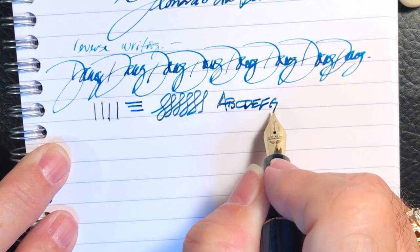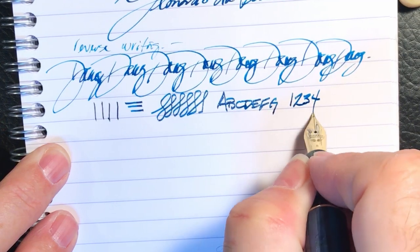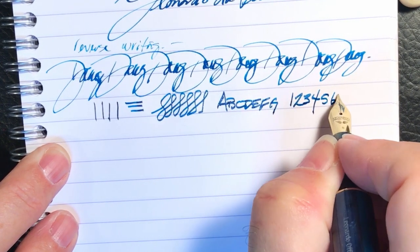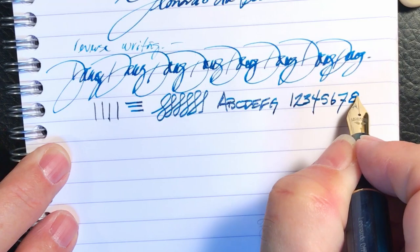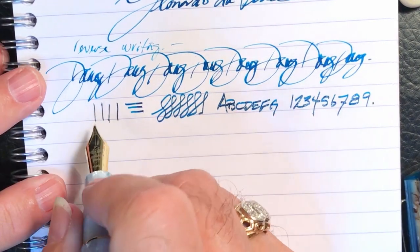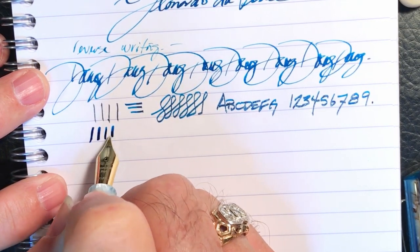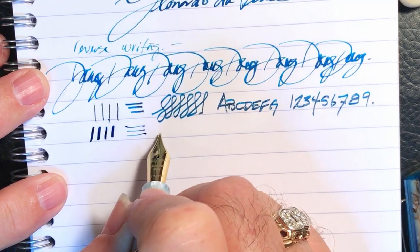As you can see, lettering and numbers are a forte for this pen. And the stub, of course, is thick in the verticals and thin in the horizontals.